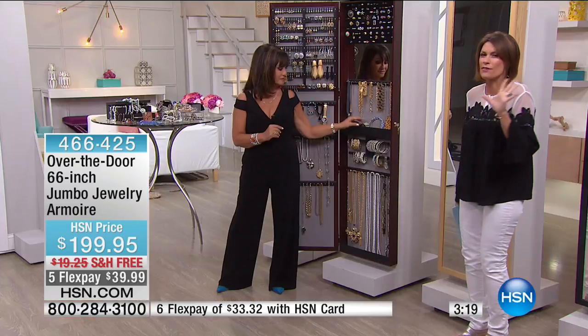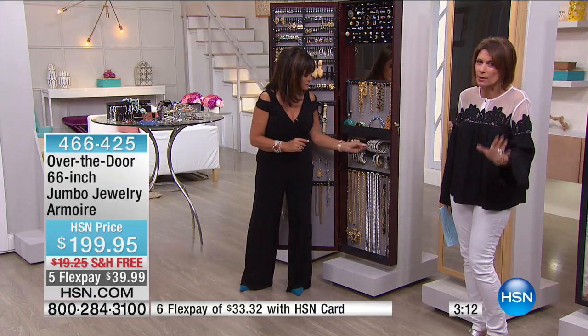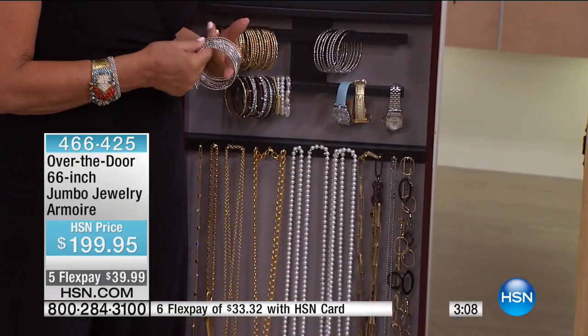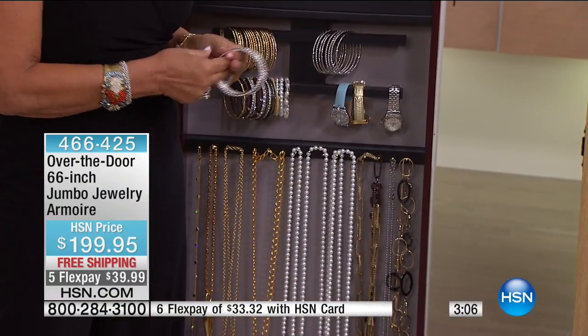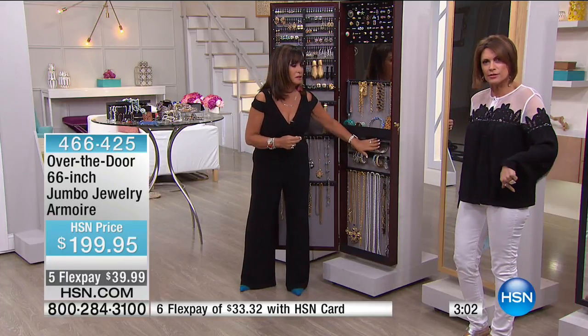I'm going to organize. It's going to feel so good. It's going to be wonderful to be able to see everything and to have it organized. Great, great Mother's Day gift, but make sure that you get one for yourself. And maybe, you know what, if it's you who are the mom, then get it for yourself. Why not? Treat yourself. You deserve it.